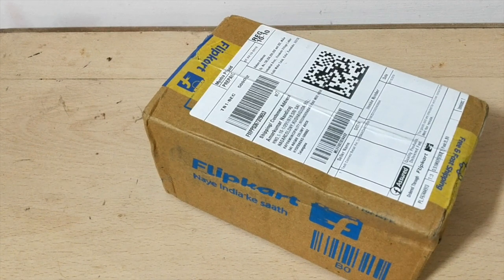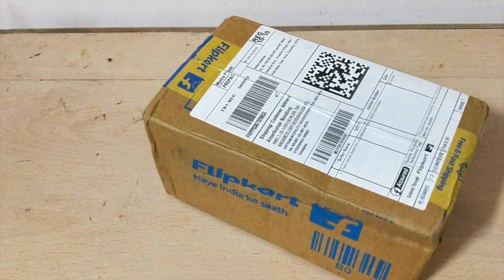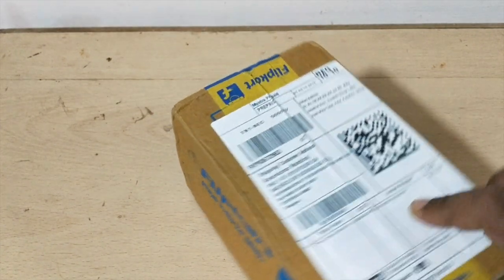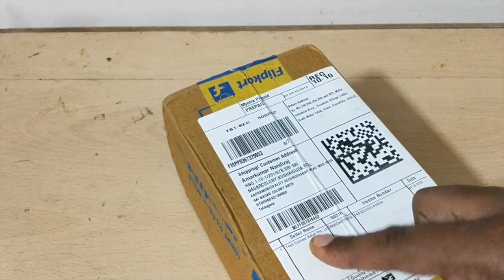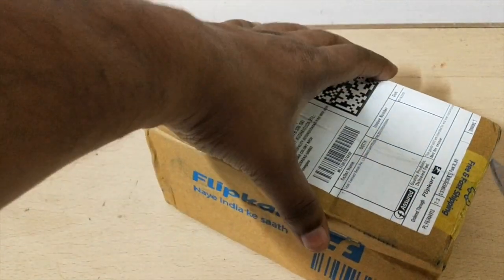So guys, today I'm going to unbox Xiaomi aviator glasses, that is sunglasses, cooling glasses, whatever you can call them, and those are UV protected and polarized glasses which I purchased for around 1000 rupees, that is 999, from Flipkart Big Billion Days. And this is the box packaging, and it came from Tech Connect Retail and it is from Karnataka. So without any delay, let me open this.